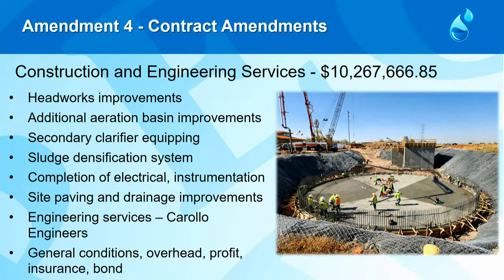The contract amendment at this phase is a little over $10 million, and it covers a broad range of things inside the plant. It's sort of the last time we'll come see you on this project, so it picks up all the loose pieces, as well as some final engineering and final construction projects. There are some headworks improvements, something called a sludge densification system. That's lovely sounding, but necessary. Completion of an awful lot of electrical and instrumentation.